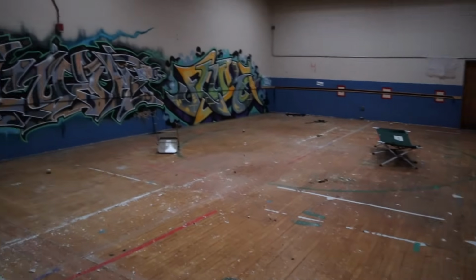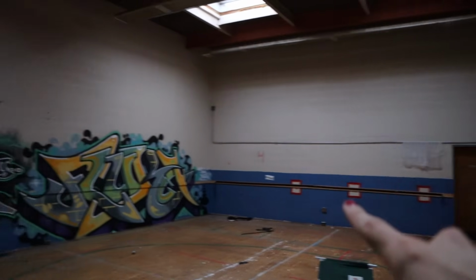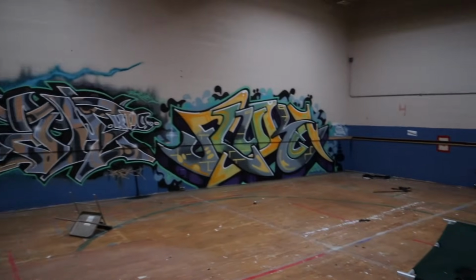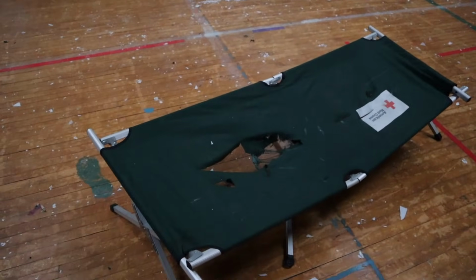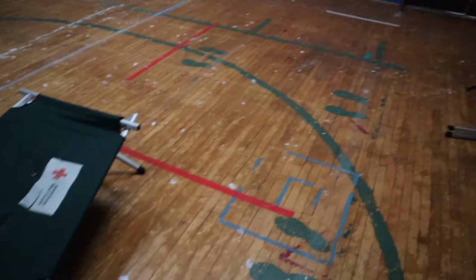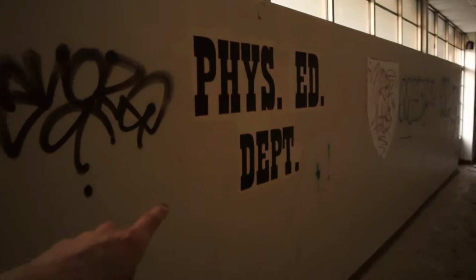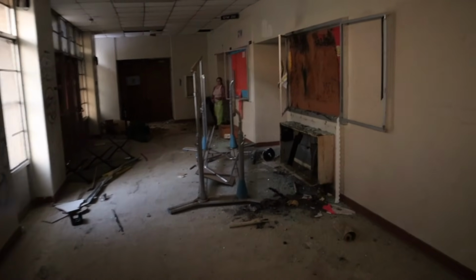I don't really know. This could have been a dance studio, but there are no windows, not windows, mirrors lining the walls, and that's usually what those have. Again, not bad graffiti, probably some of the best I've seen this year. There are more of these cots from when this was a shelter during the beginning of COVID. That's probably what those cots are from. Again, this school didn't have much to offer, but not bad. Gymnasium. Yeah, so we are in the physical education department. All of this gym and everything is back here.